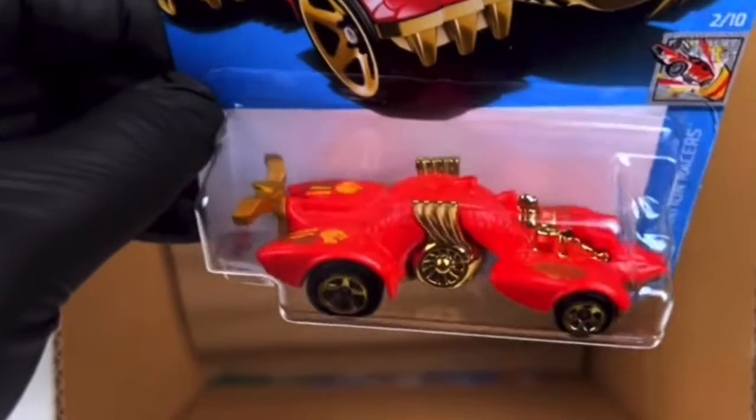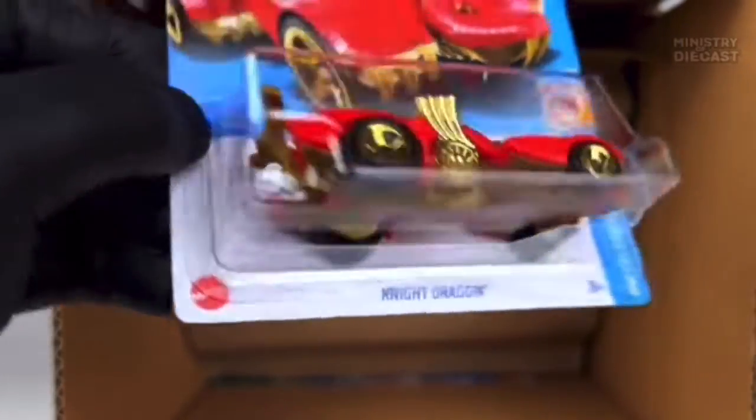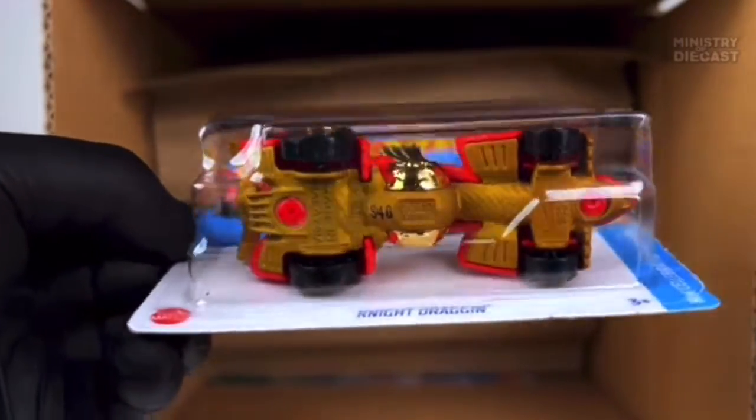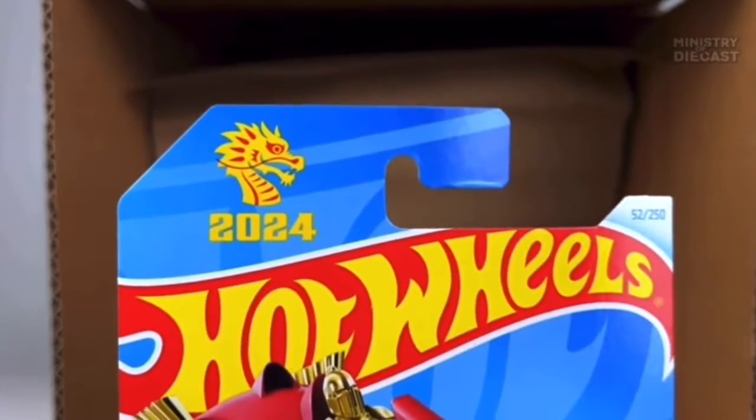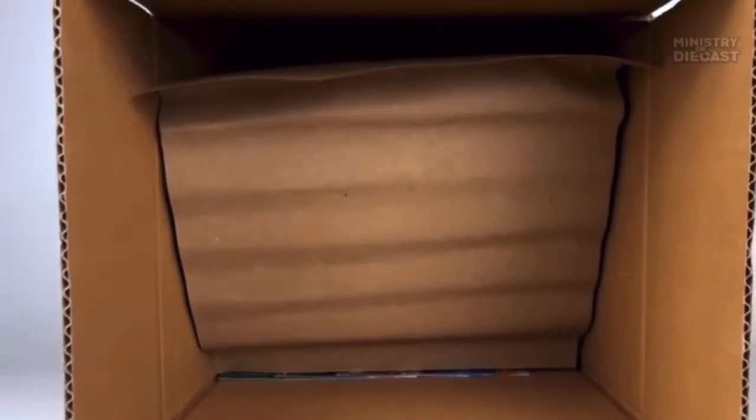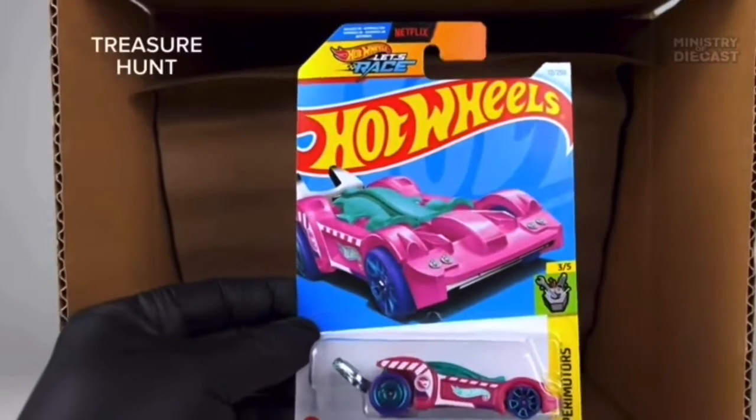Next of all, we have this crazy Chinese New Year car, the Night Dragon. I don't know if this is a new casting. I don't think it is, but it is for the Chinese New Year, as I've said, for 2024, because that is when this case will release, around Chinese New Year.